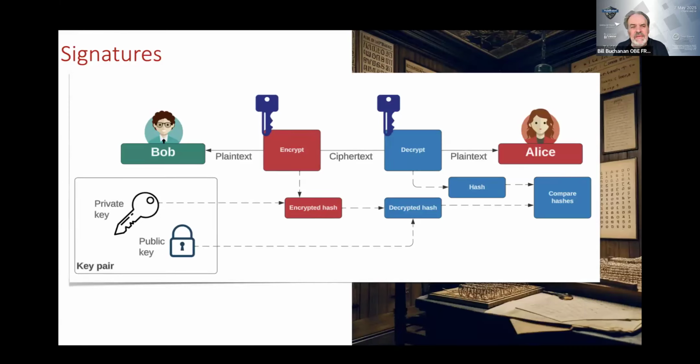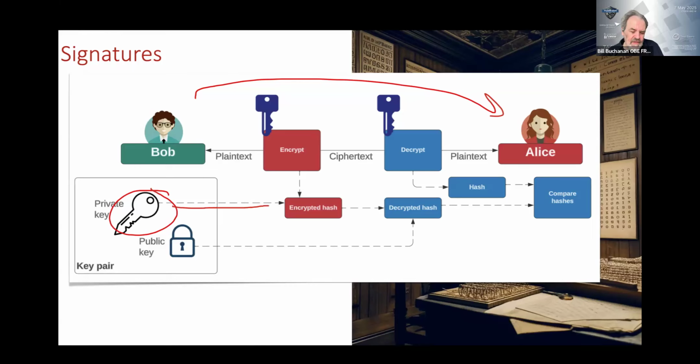One of the main places we use public key encryption is with digital signatures. So now Bob wants to prove that he is Bob, and he does that with his private key. So he takes a hash of the message and then will sign that hash with his private key. He will then send his public key in some way to Alice. Alice then verifies that the signature is valid.